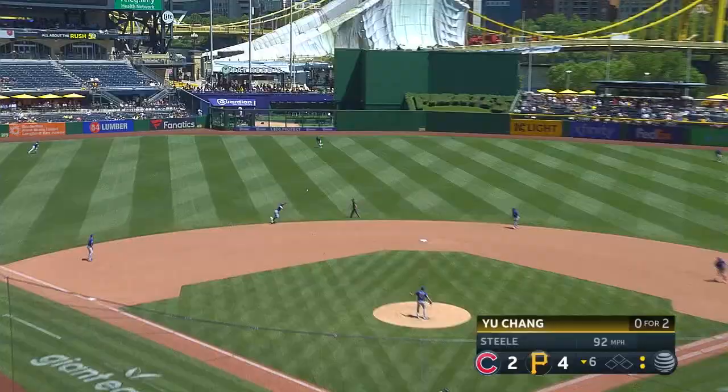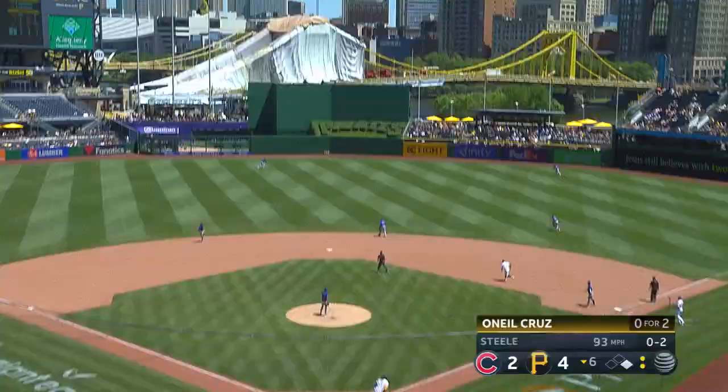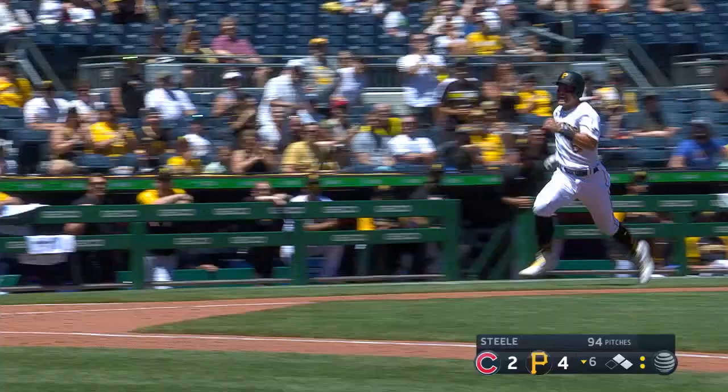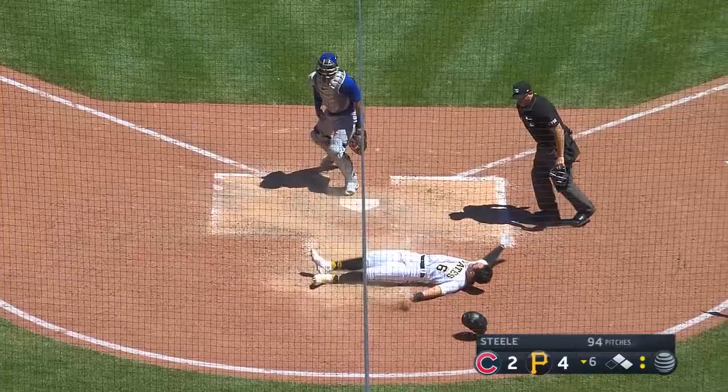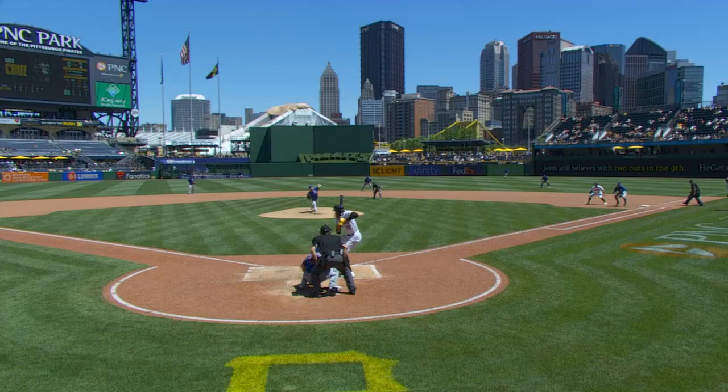And a base hit. It was hit hard by Yu Chang. Two out single brings up Oneil Cruz. Laced into right center field. Take that lesson and run with it. Headed toward the plate. The throw is going to get past the catcher. Chang will score. Double for Cruz. Another RBI. 5-2 Pirates. On an 0-2 pitch. I mean, this is just an absolute seed.